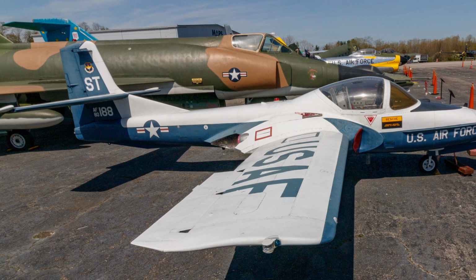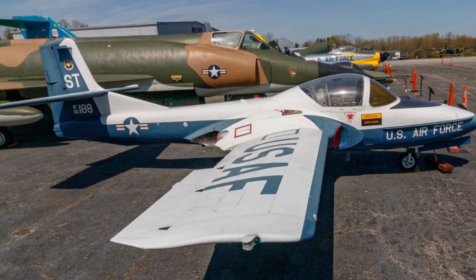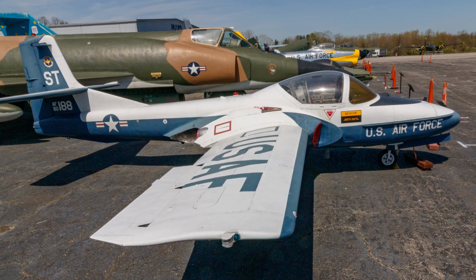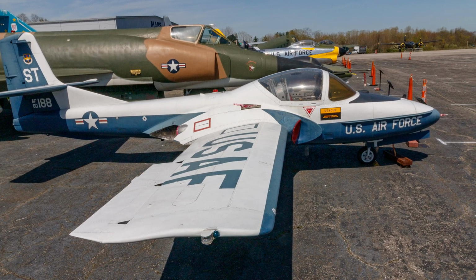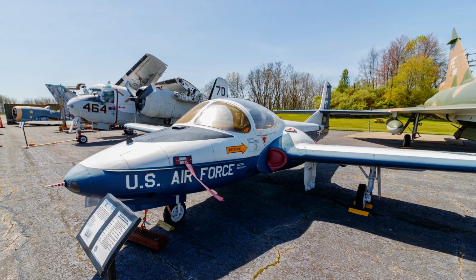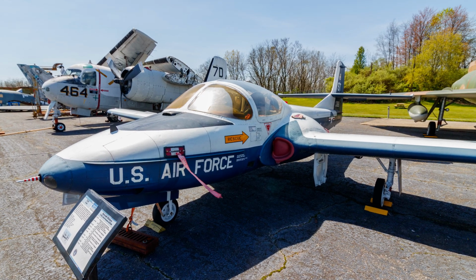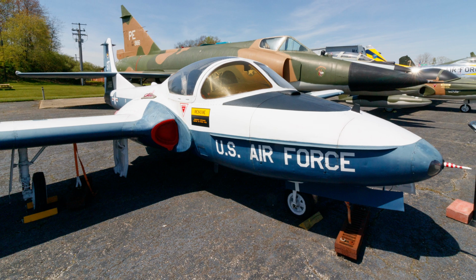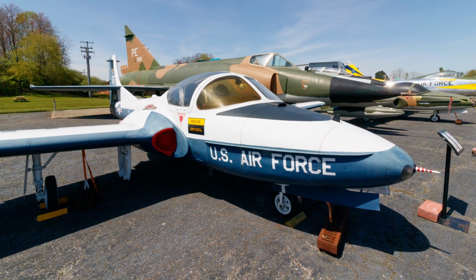The Cessna T-37 Tweet, designated Model 318 by Cessna, is a small, economical twin-engine jet trainer aircraft which flew for decades as a primary trainer for the United States Air Force and in the air forces of several other nations. The air intake into its small turbojets emitted a high-pitched shriek. The piercing whistle sound gave rise to its nickname of Tweety Bird, which was regularly shortened to Tweet.